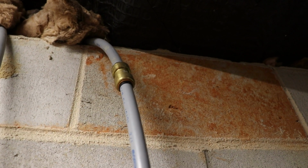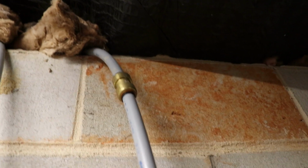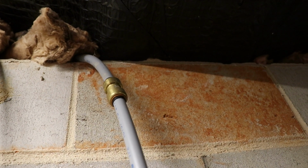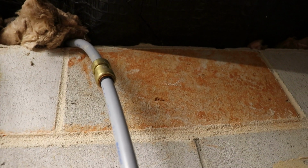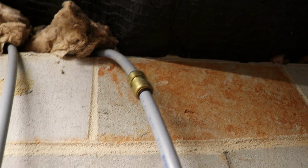PEX at a minimum is the way I'm going to go. Just thought I would share my opinion on that. Feel free to give your opinion below, especially if you're in plumbing and you've used these SharkBites. Have you ever actually had one go bad? Are they really as good as everyone claims? Thanks.